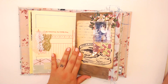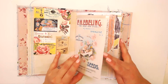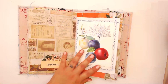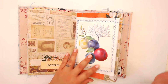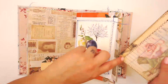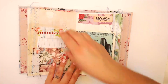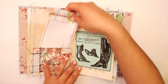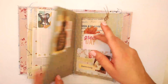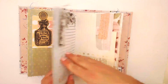However, let me tell you a little bit more about the journal. So it has 8 pockets and envelopes. It also has 22 journal cards so that you can write your little notes, write all your little secrets right here. You know, it's perfect. Maybe next time I'll make some with locks. You know, those 90s diary from the dollar store style locks. Maybe we can get some of those.